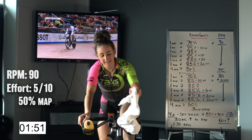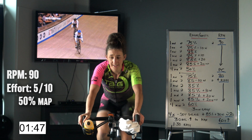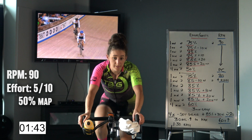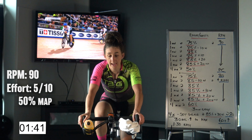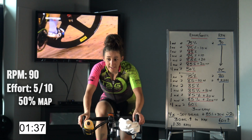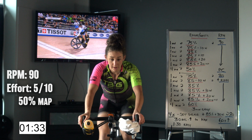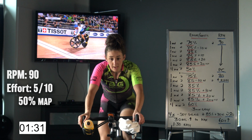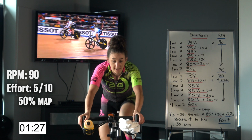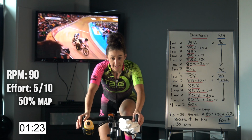Got 90 seconds. So our next time trial effort is the exact same effort-wise. You're at 75, then 85% minus 10, then 85%. The exact same for that, except you're starting at 80 RPM in that first 75%, as if your time trial is going up a bit of a hill. So you have a lower cadence to start.